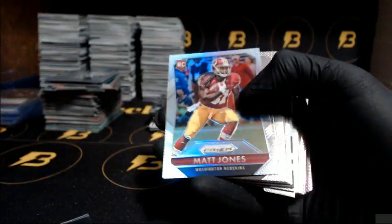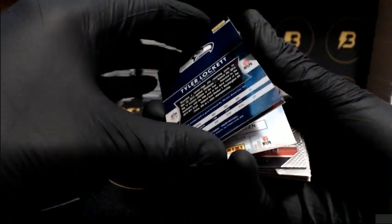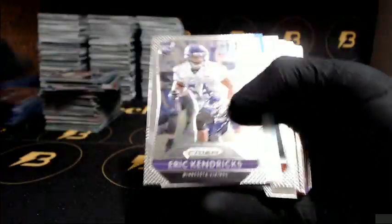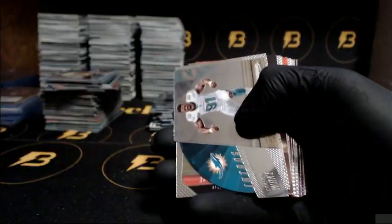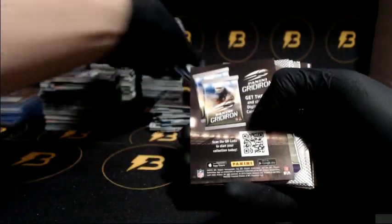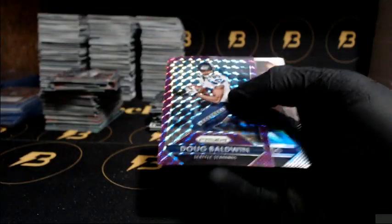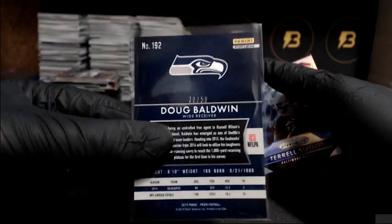Rainey Gregory. We got Stephon Diggs. Barry Sanders. Matt Jones for the Redskins. And nice, to 150, Tyler Lockett going out to the Seahawks. Jerry Rice, red. And Doug Baldwin out of 50 gone to the Seahawks. Very nice.